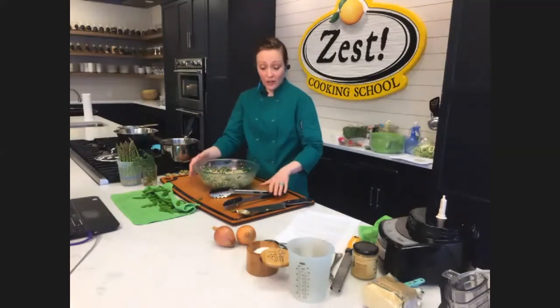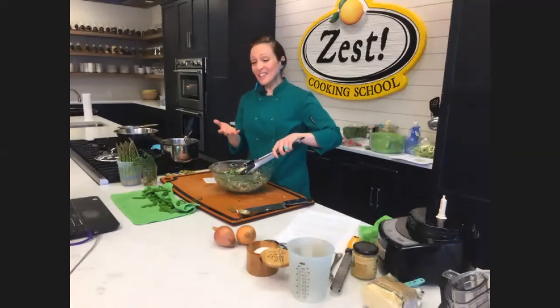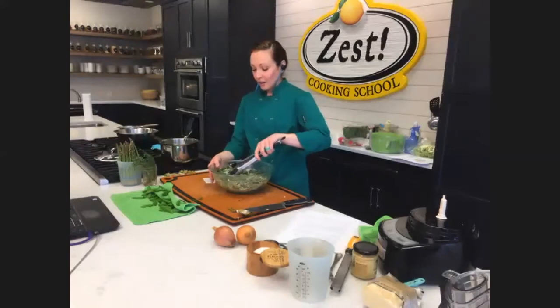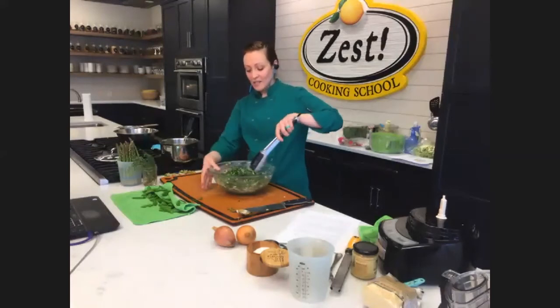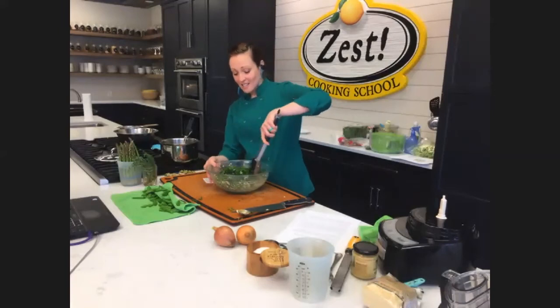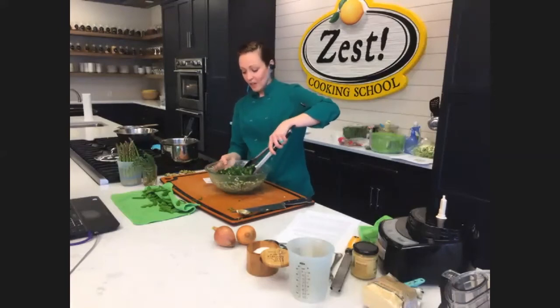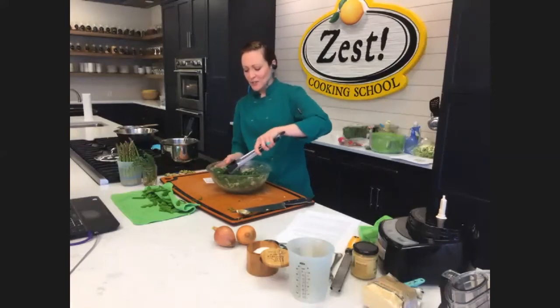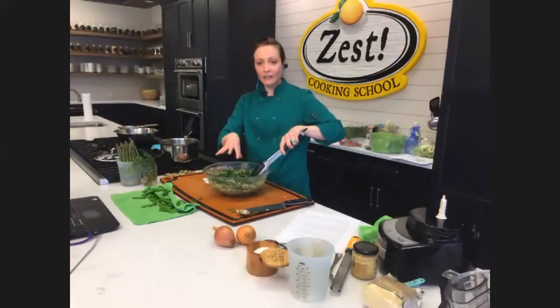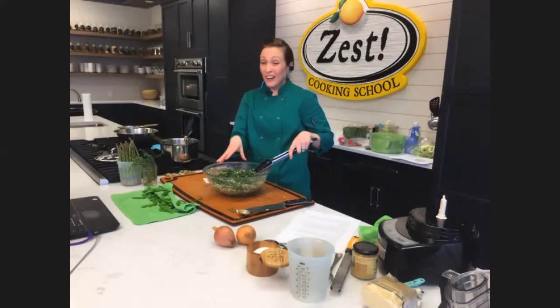But you certainly don't have to put anything in there. At Thanksgiving time, I really love to add maybe some apples and cranberry. You could add some citrus to this. You could add strawberries to this. Whatever other vegetables you want to add to this is great, but this base right here will keep up to 5 days in your fridge dressed.